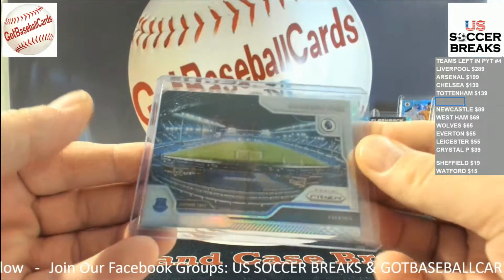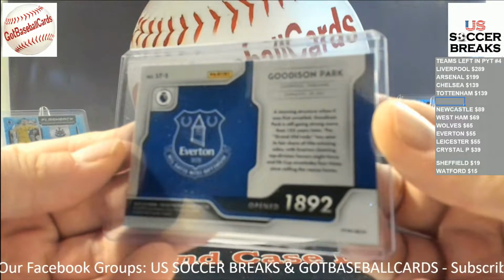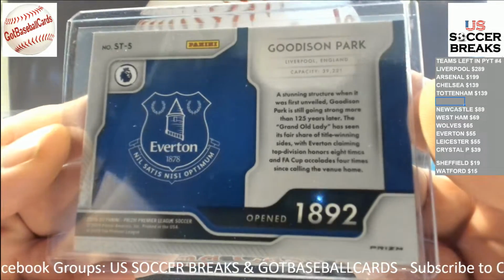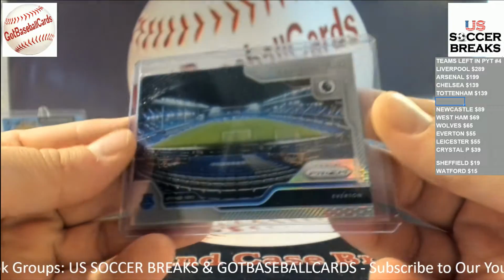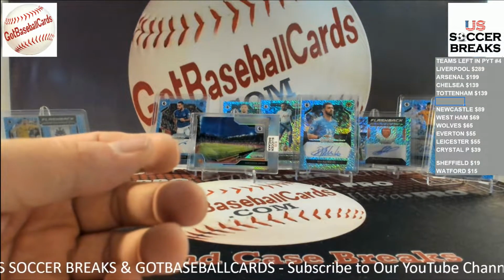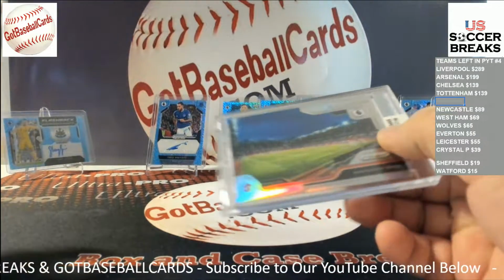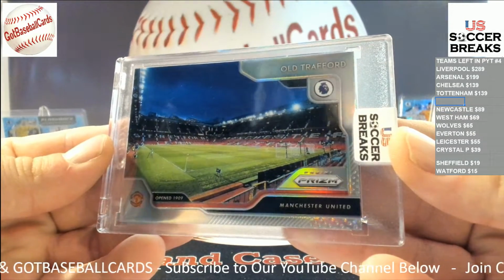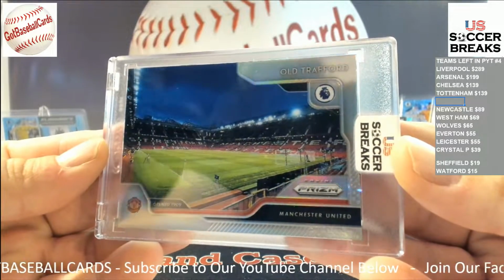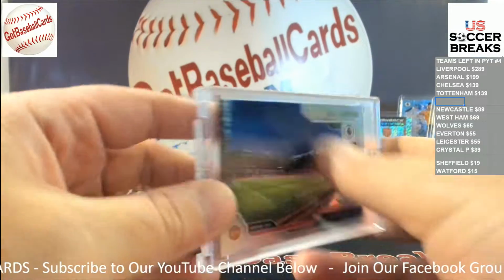Nice. And we had 2 stadium cards. One for Everton, Goodison Park. I heard these are pretty rare. Super rare from what I hear. Goodison Park, Everton. And then, let's see, we did have another one. I want one for Manchester United, Old Trafford. Boom, there you go, Nick.